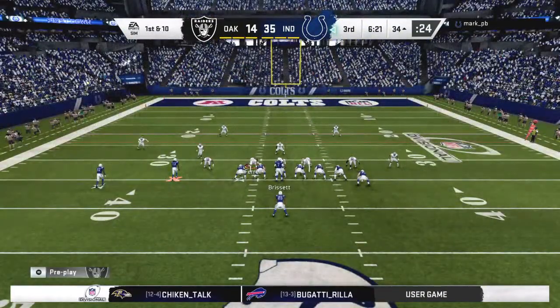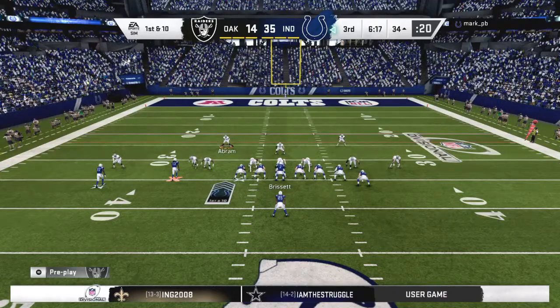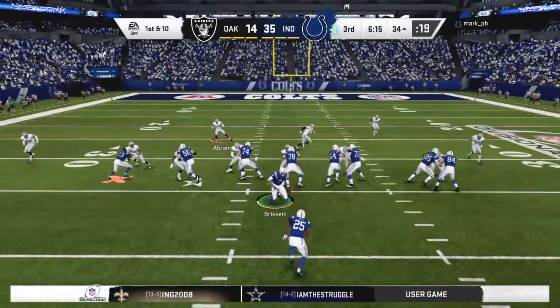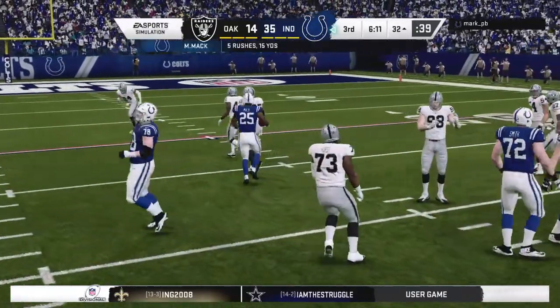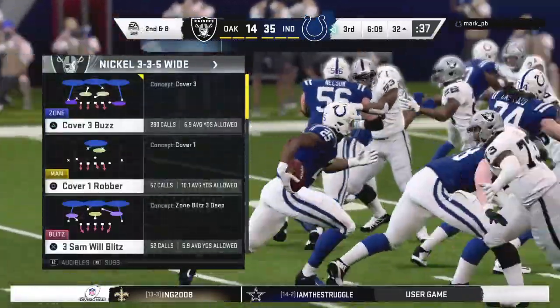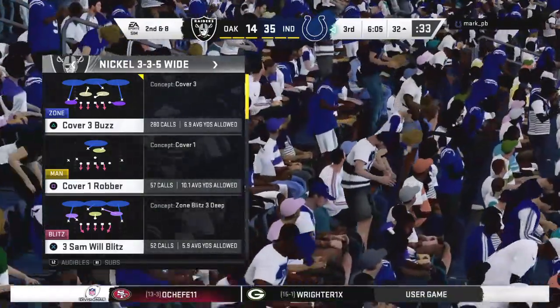From the 34 now, here's first and 10. Get your swerve on. Check. Crunch. Now a run with Mack. And he'll get a little over 2, maybe a full 3 down to the 32-yard line. This drive is pretty clear. Almost feels like old school fundamentals, doesn't it?